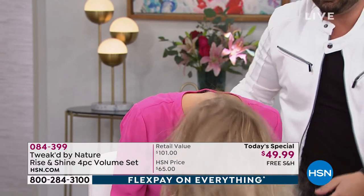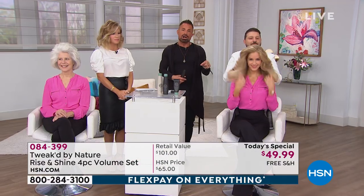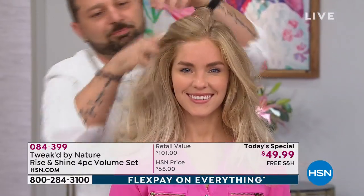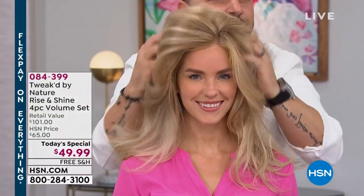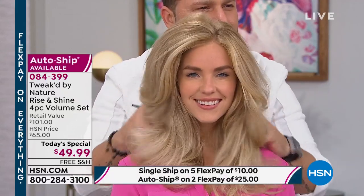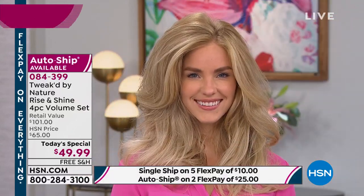You don't see it, you don't feel it. But these fibers are cotton silk. They're there to pick up the excess oil and buildup, so it starts absorbing it. And what happens is it makes your hair thicker and fuller because it's binding, whether it's moisture that's in the air.